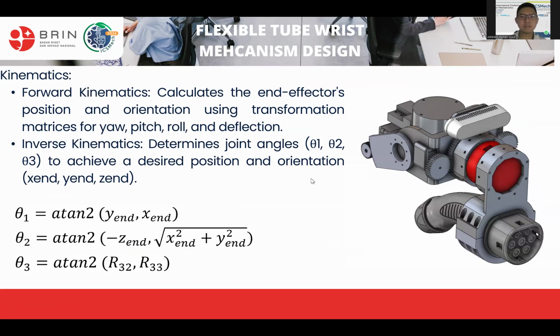To understand the system motion, we consider both forward kinematics and inverse kinematics. Forward kinematics involves calculating the end-effector position and orientation in 3D space using transformation matrices for yaw, pitch, roll, and deflection. Inverse kinematics determines the joint angles theta1, theta2, and theta3 required to achieve specific end-effector position xn, yn, and zn, accounting for the passive deflection introduced by the flexible tube.